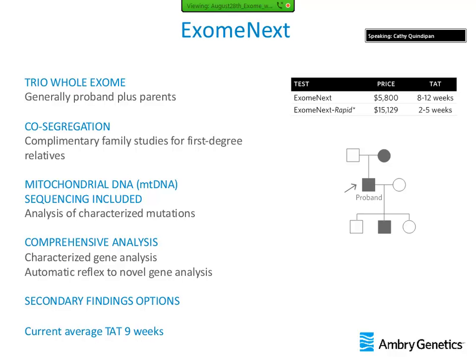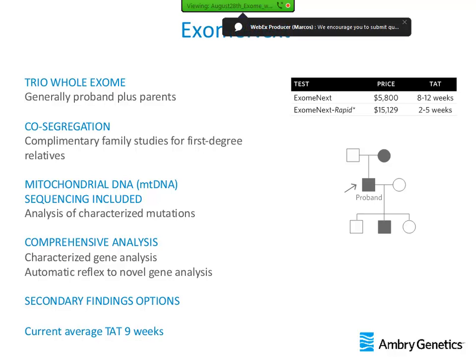Our ExomeNext test consists of whole exome sequencing on a trio. Trio sequencing is generally done on the proband and the parents. We are also doing co-segregation studies and complementary studies, both on first-degree relatives of the proband and on any affected relatives, whether or not they're first-degree relatives. Getting samples from the trio, as well as first-degree relatives, can really help lower the turnaround time of our exome sequencing.